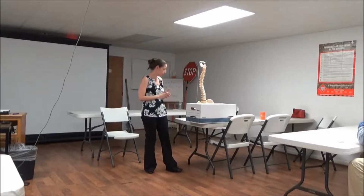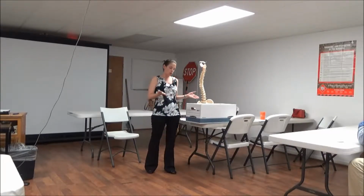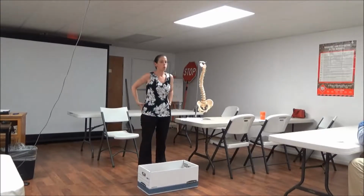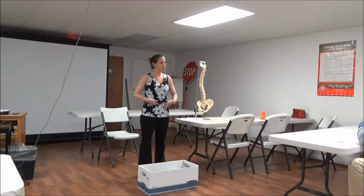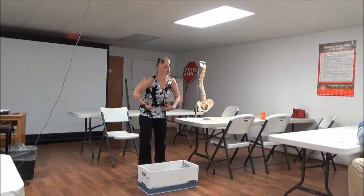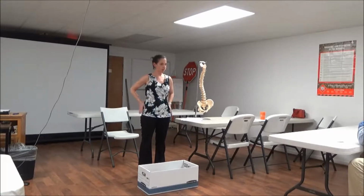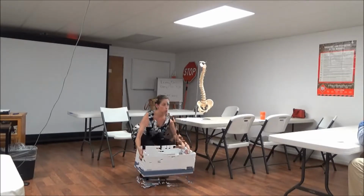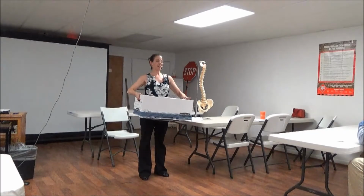So then, as we talked about, when you're lifting, you want to bend from the knees. So you want to actually let your hips and your core do the work versus your back doing the work. So you want to tighten everything before you come down. You want to keep the load close to you as you come up and keep everything tight.